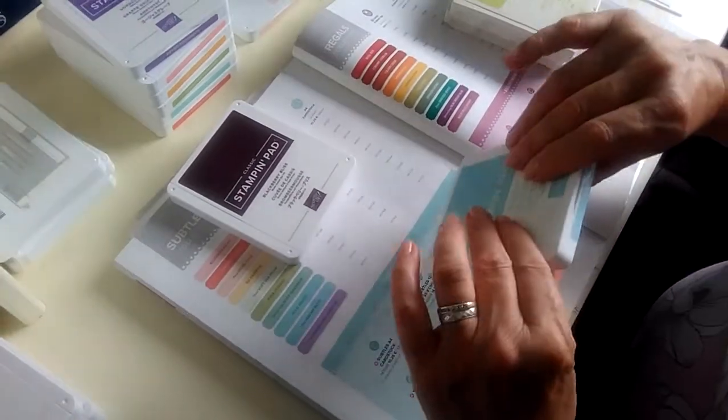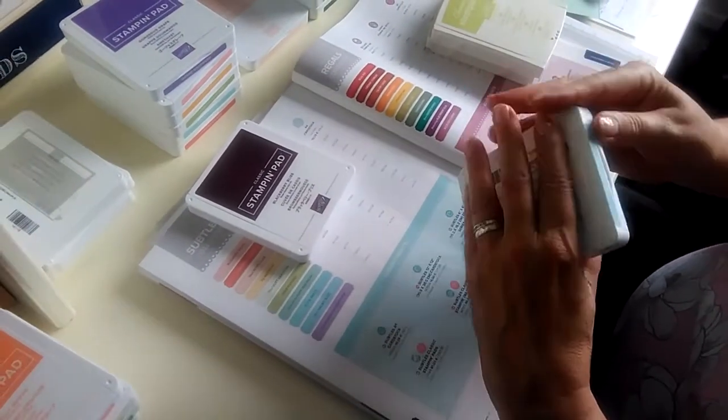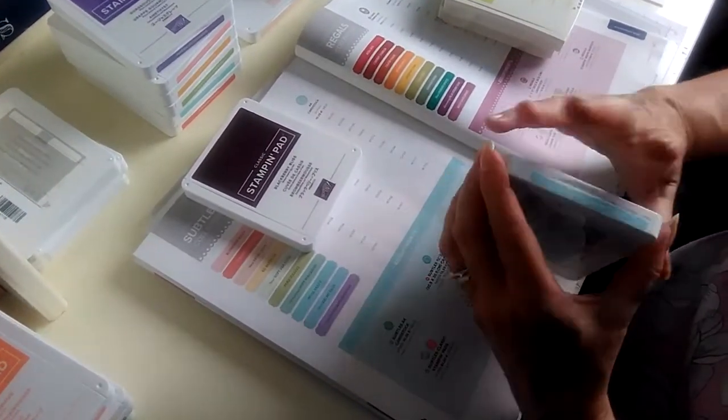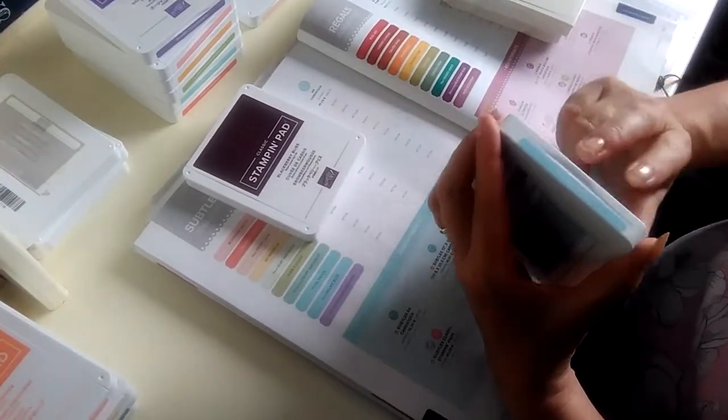I have to admit, when we first got them at the On Stage event, we all just sat there getting totally confused. It's not difficult, just get used to, as I say, that action of a compact.